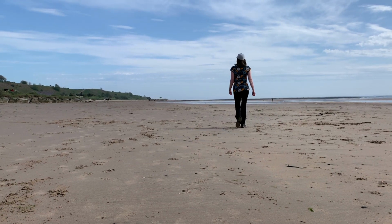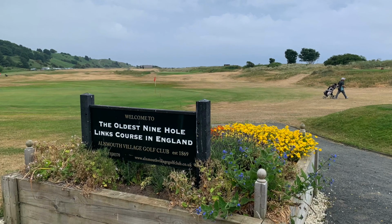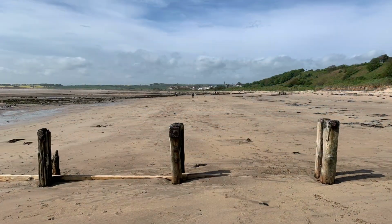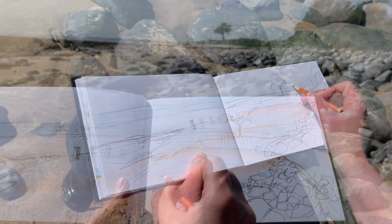Views out to Coquet Island can be seen from the beach as I walk along the sand, with Alnmouth Golf Course lining the dunes on my left. Anti-tank blocks line the dunes as a constant reminder of World War II. But as a child I can remember pleasantly playing on these and jumping into the sand.